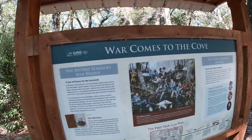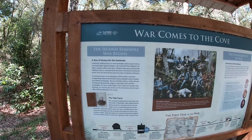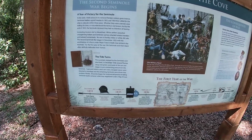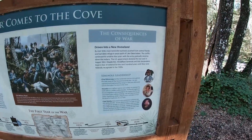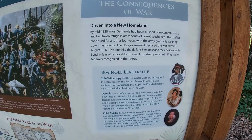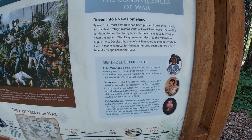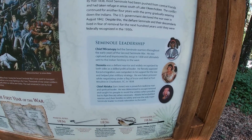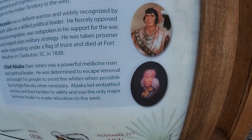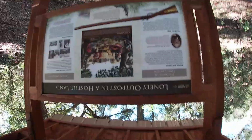Okay, so it says War Comes to the Cove. So this was the Second Seminole War. Major Francis Dade, which everybody knows Dade County down in Miami. Seminole leadership: Chief Micanopy, which there is a city north of Gainesville called Micanopy. Osceola, if you've been to Kissimmee on a vacation, that's Osceola County. And then Sam Jones, who was Chief Abiaka. He was a powerful medicine man and spiritual leader. Him, I have not heard of. Learned something new. All right, so let's go find this fort.